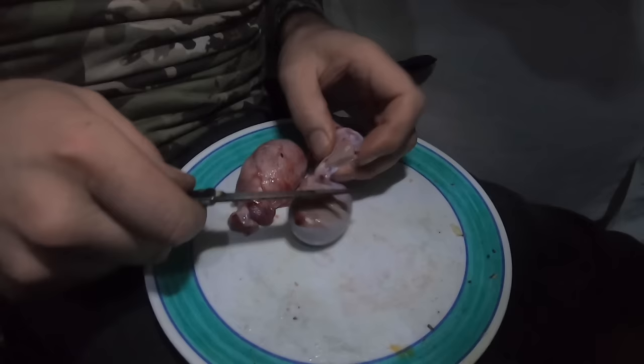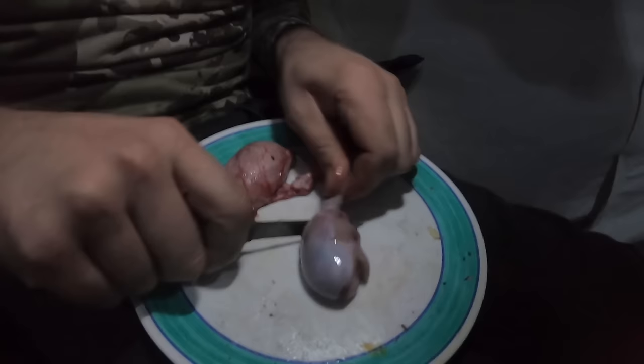On Chris's plate. On Chris's plate. You don't prep tahr nuts on your own plate, mate. Everyone knows that.